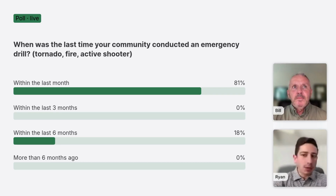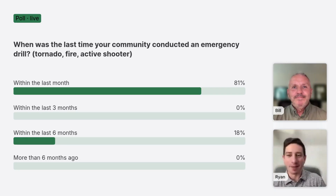If there's anyone else that is looking to vote in this poll, all it is, on the right-hand side of your screen, if you select that poll button, you'll be able to vote for us here. And some of the early results look very promising for what Bill and I like to see so far. Coming in within the last month, we got the right people on the call, and right discussion ready to go here if that's where we are.